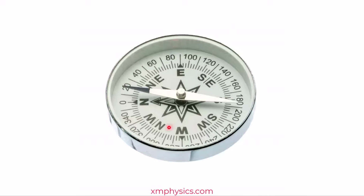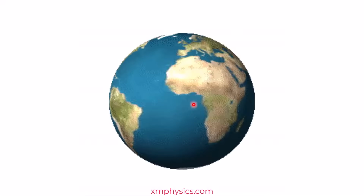Hello, you see a compass, the needle is pointing this way. So is that the north direction? Now in the first place, why does the Earth have a magnetic field?